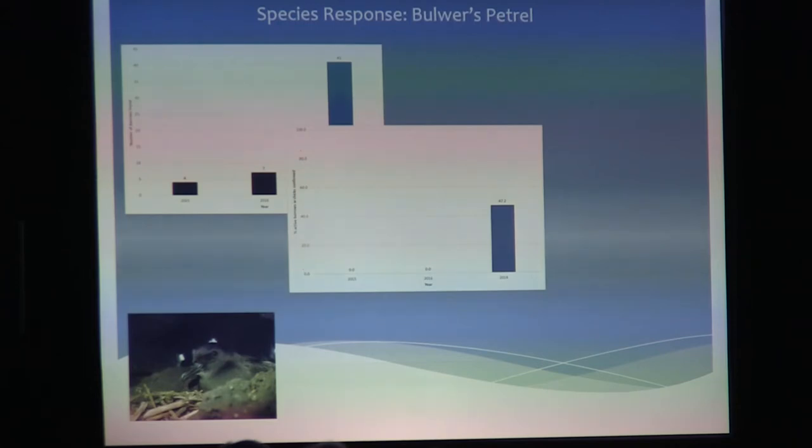Also, when you look at the number of chicks that were confirmed in burrows between the years, in 2015 and 2016, out of those burrows, we didn't get confirmed any chicks at all. And we had 47.2% of the burrows confirmed chicks. So, you know, it's kind of obvious they're not being eaten.